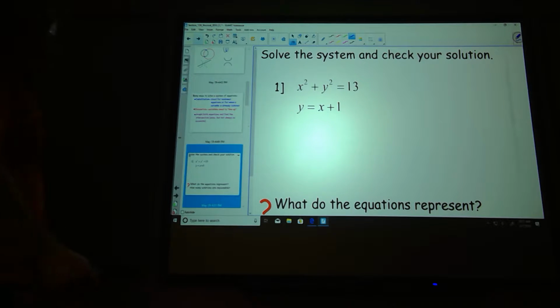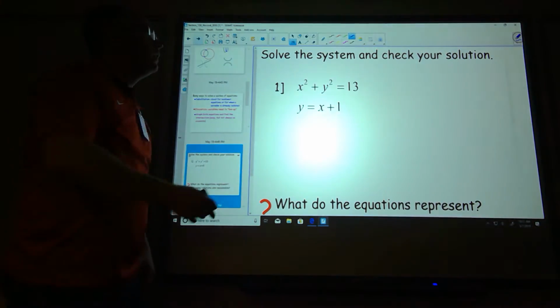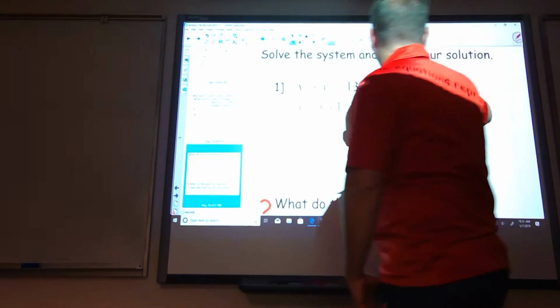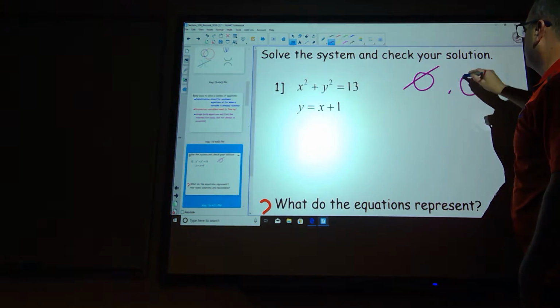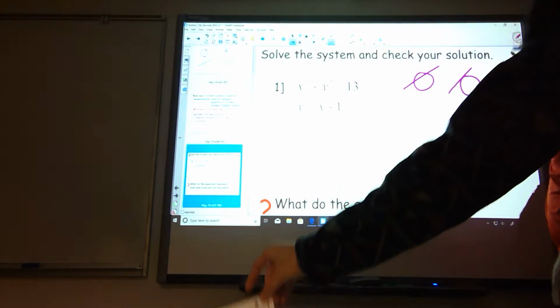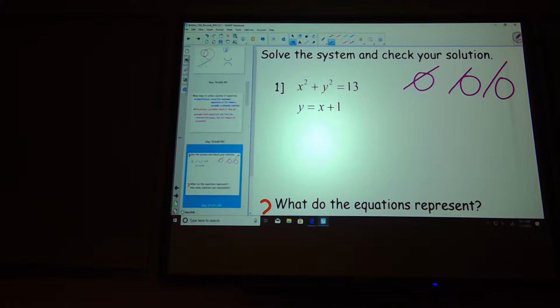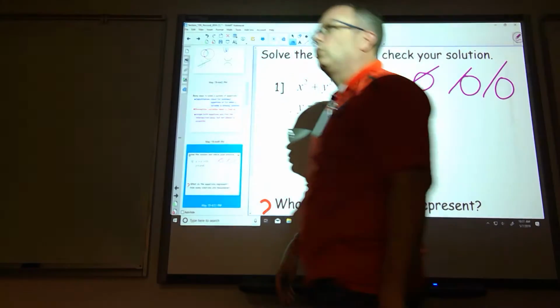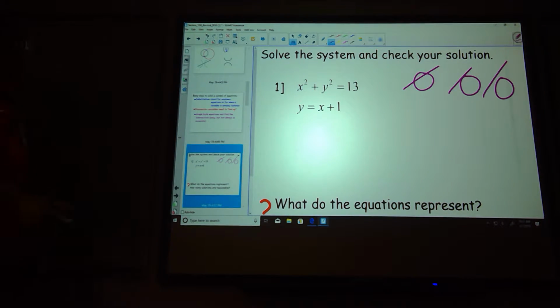If I wanted to work this first problem, I have a circle on top, I have a straight line on bottom. Things I need to think about in this situation: I could have this, I could have this, and I could have this. One of those has 2 solutions, one has 1 solution, one has no solution. Agree? You don't have to have the graph perfect, but just know it's very possible I could have 2 solutions, I could have 1, and I could have none. Let's see what's going to happen.